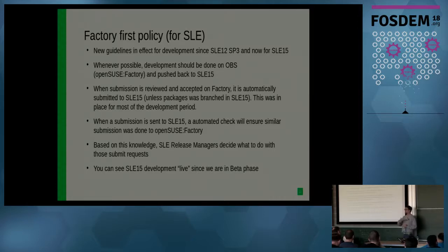Those submissions from this bot, when something is accepted on factory and pushed back to SLE 15, are still reviewed by the same four eyes principle. They are still reviewed by the release manager on the SUSE side, and sometimes we find mistakes. Or we find something that might fly on openSUSE, but it won't fly on SLE for that reason. And then you have two solutions. First, either you say, I'm going to fix that just for SLE. This is an easy way.